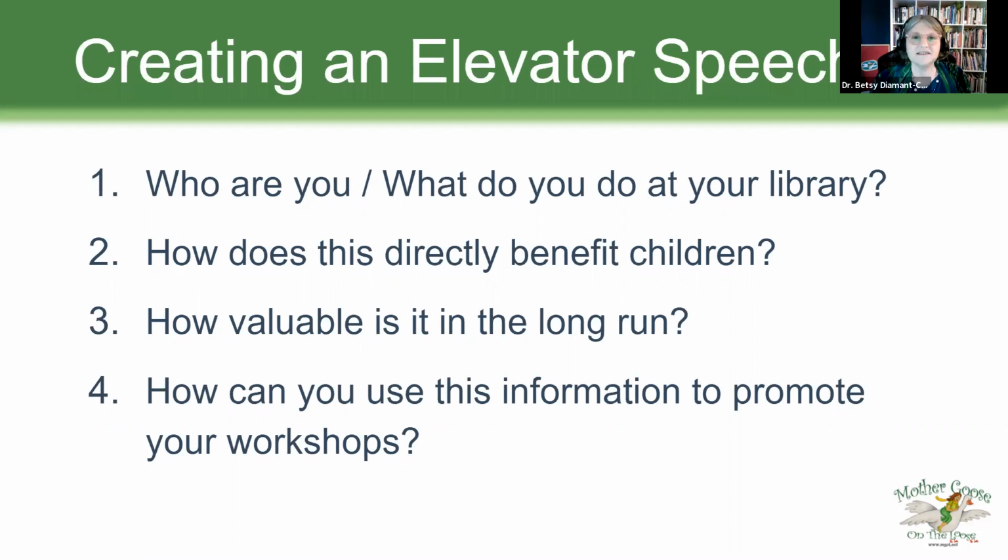Number two, how does this directly benefit children? The fun story time activities build early literacy skills. Children also practice social, emotional, STEM, and motor skills through songs, finger plays, and book-related activities. And it's all playful. How valuable is it in the long run? Building these skills now helps children do better in school later and leads to a greater ability to navigate through life. It often leads to lower rates of incarceration too.